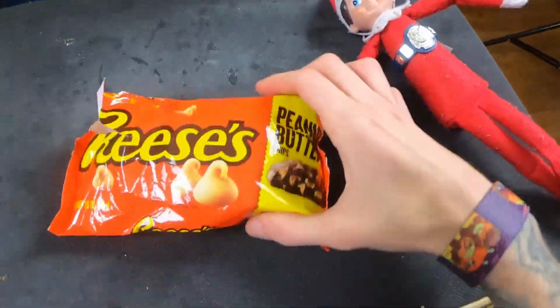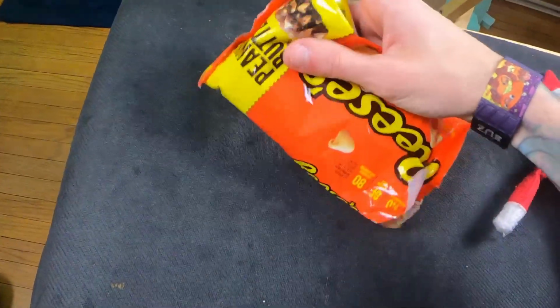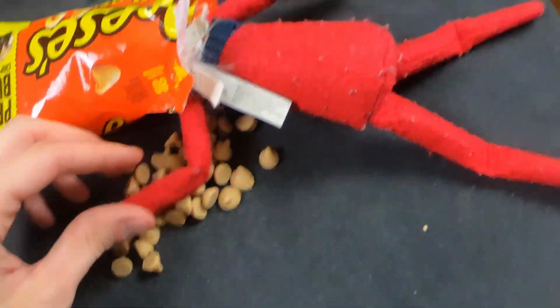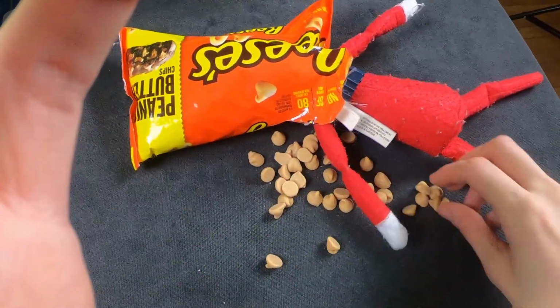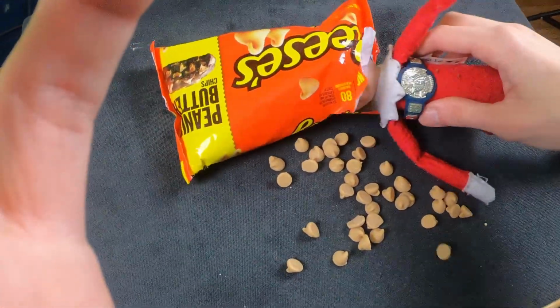So this is another very simple one. Just grab some candy that you have laying around, and it honestly doesn't even have to be candy. It could probably be anything. And what you're going to do is just open it up and take some of the stuff out, whatever you decide to use. I took some of the candy out, I sprinkled it all around, and I shoved the elf's head inside the bag. So it almost looks like he's in the bag eating the candy, and he made a mess all over the place.